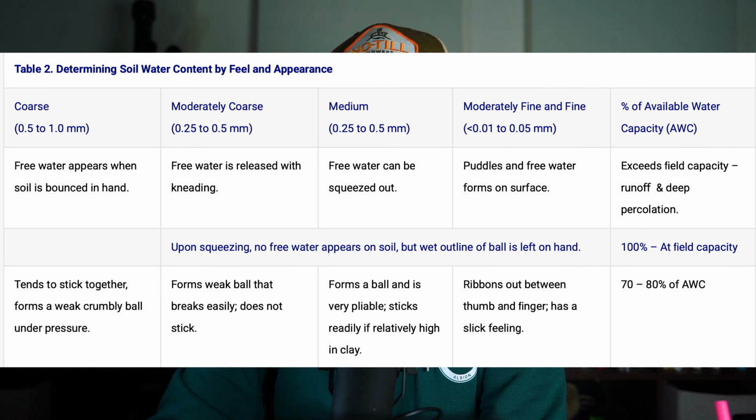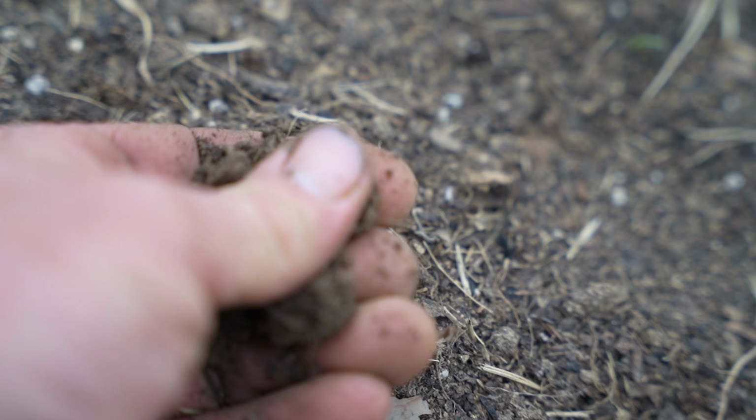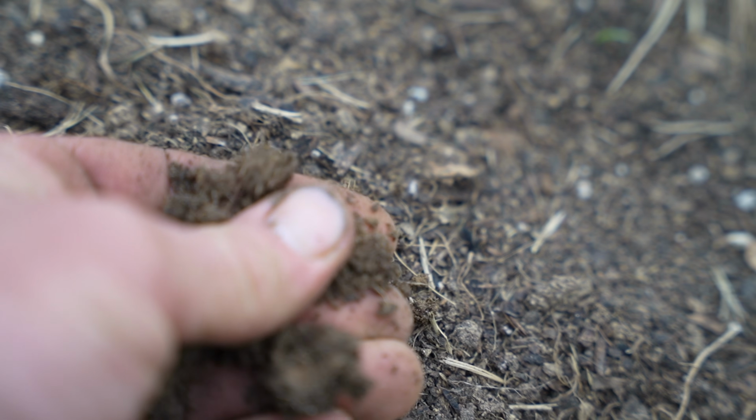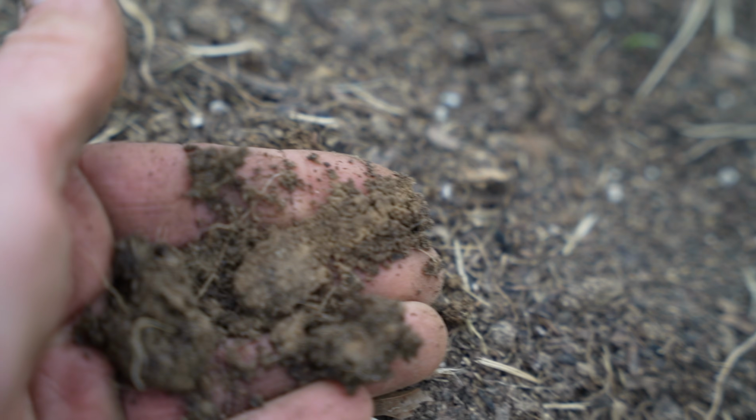However, if you squeeze that sample and it leaves a nice moist impression on your hand, regardless of the soil type, that's a good sign that you're at probably 100% moisture capacity. For like 70 to 80% available water capacity, coarse sandy soils form a ball but tend to break up easily. Clays, they kind of ribbon out and don't form a ball. They will feel slick as well. Then you can kind of think of it like the clay and sand both form together less and less as they get drier and drier.